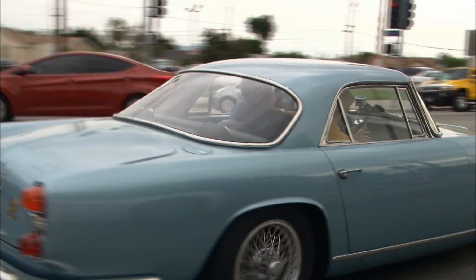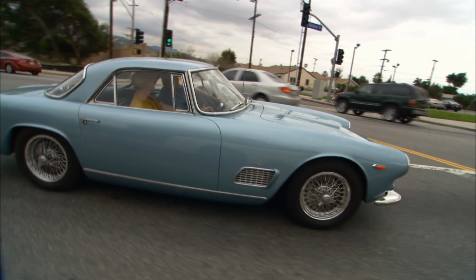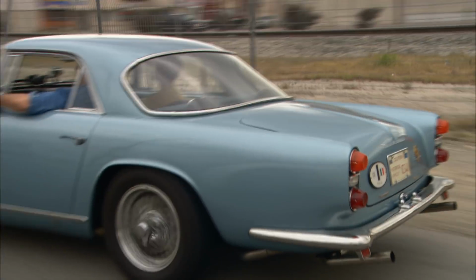Yeah, it's pretty healthy. That's good. It's really a high-speed touring car. You get it up to 100, it settles right in. It has a very Euro feel, just the sound and everything.